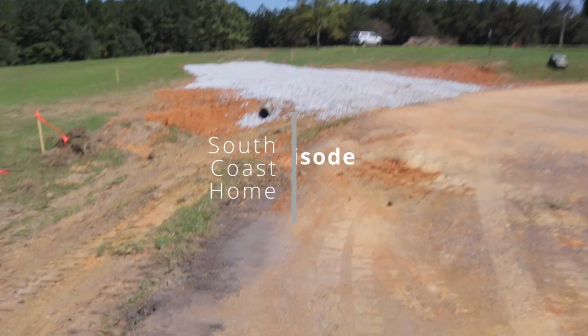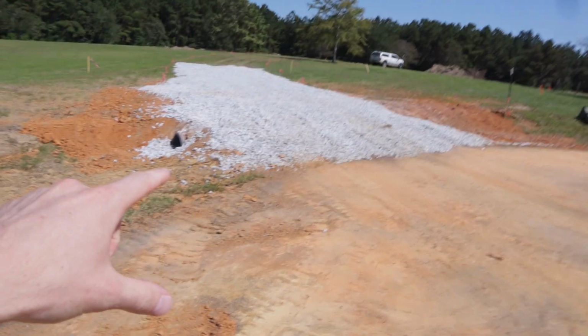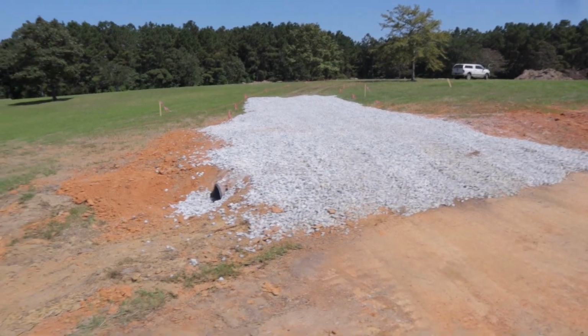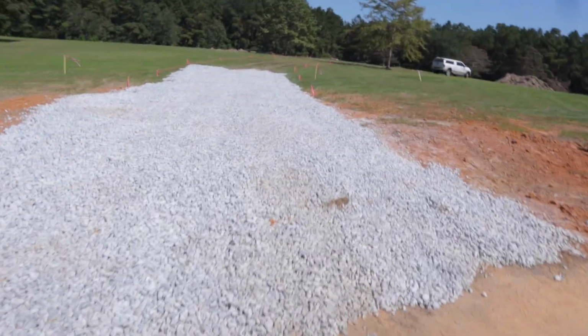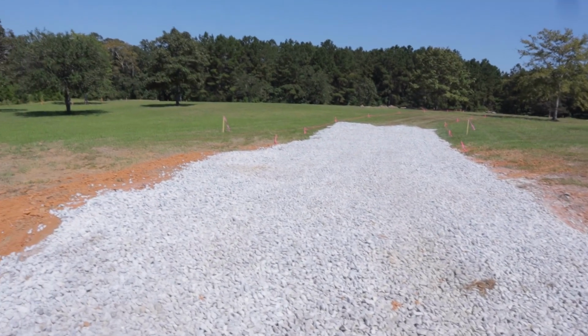Alright guys, so the biggest change since the last time we were out here: we got a culvert and a driveway put in for all the construction trucks coming in and out of the property. Definitely going to be better than having them come through the ditch where I've been driving in and out for the past several years.